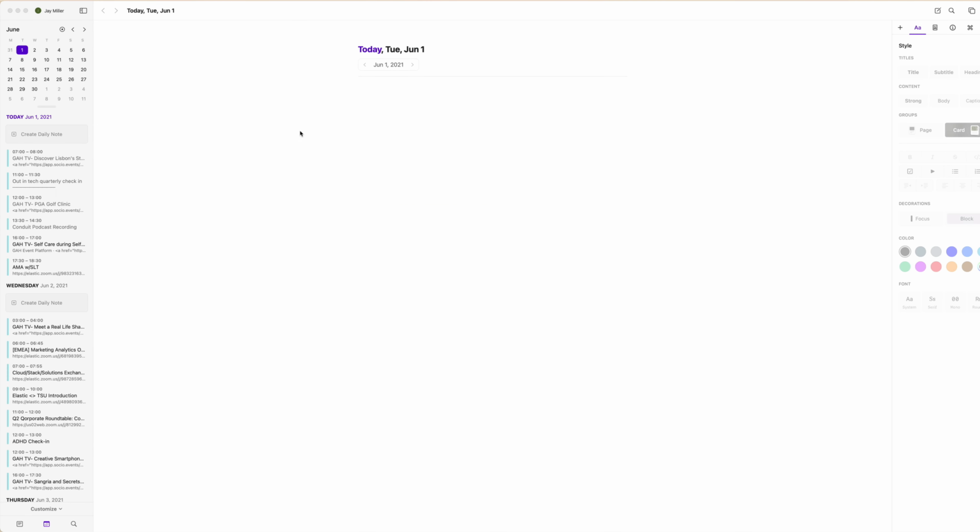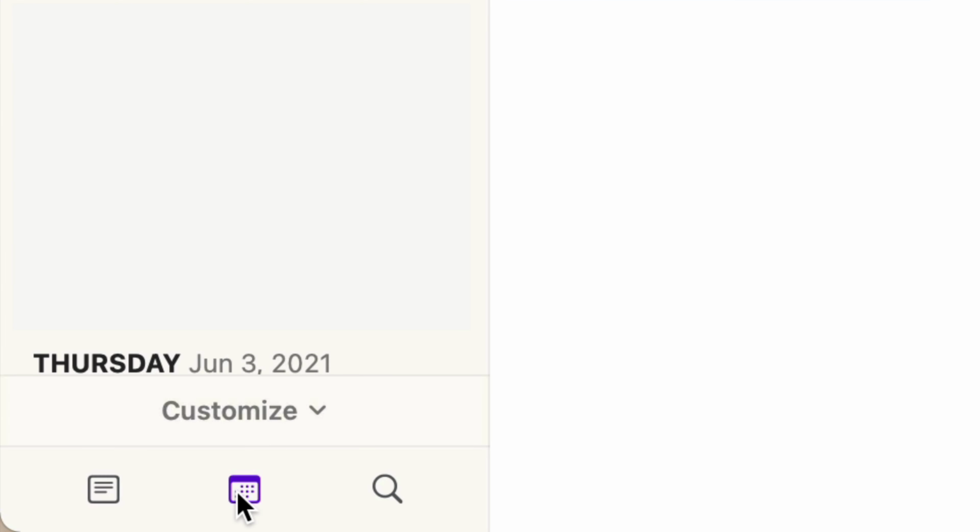So let's take a look at this. I've enabled the calendar view. You can see where it is down here at the bottom, where you have calendar, and then you also have your normal folder structure and a new search feature, which I'm definitely going to want to talk about in the future. But for right now, we're talking about the calendar view.